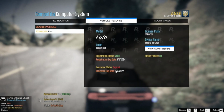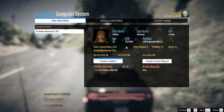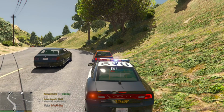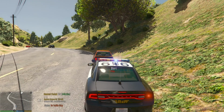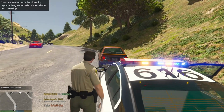Been expired since November. So that's more than 30 days. All right. And it's May now. Alright, let's go ahead and have a chat with the driver.